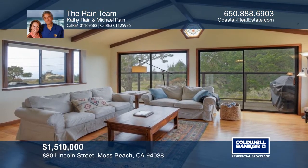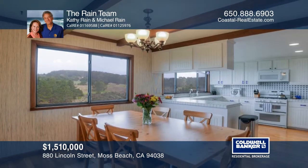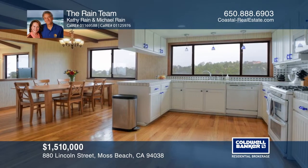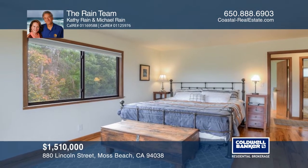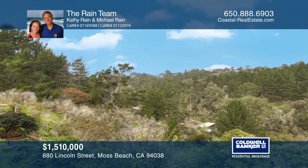This special retreat enjoys ocean, canyon, and Montara mountain views from the living room, kitchen, and three bedrooms. This four-bedroom, two-bath home is perched above a canyon at the end of a cul-de-sac in Moss Beach Heights. The main level has one bedroom, one bath, and a family room currently used as a vacation rental. The Rain Team has all the details.